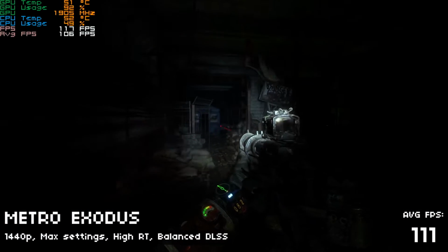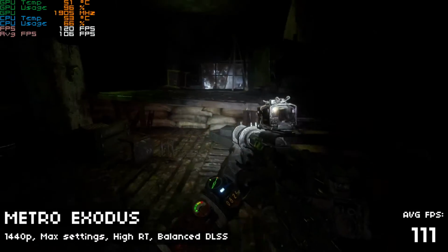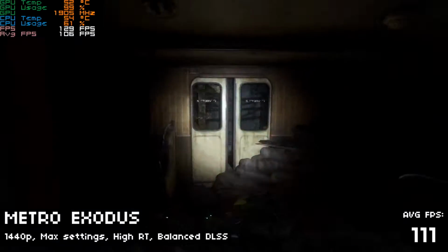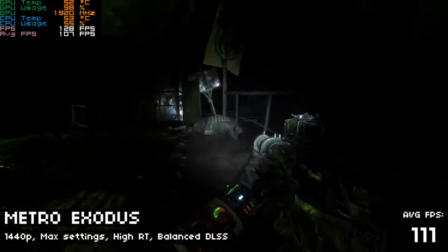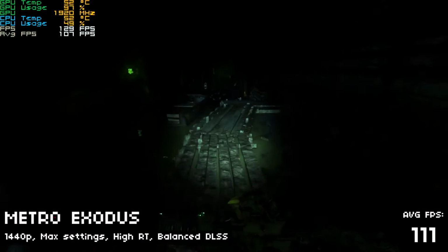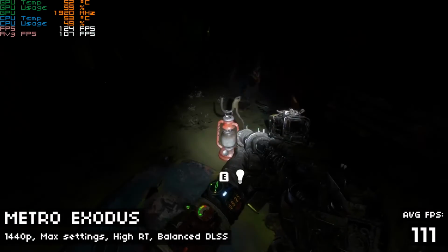I played through half the game on the original Metro, and when I heard the Enhanced Edition was coming out, I held off until it was released, and then I finished the game on the Enhanced Edition. It really is a sight to behold. Lots of games don't look much different or even better with RTX enabled, but this isn't one of those games. Look how good this looks.